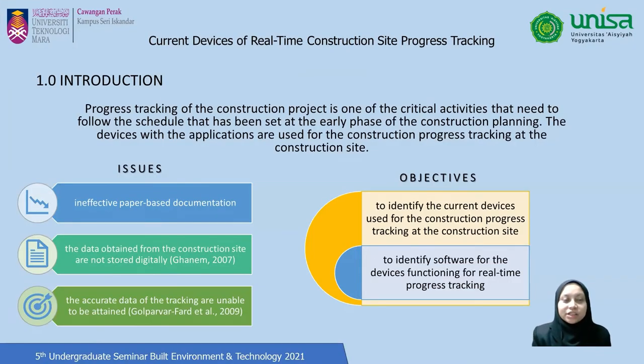I'm going to present an extended abstract entitled Current Devices of Real-Time Construction Site Progress Tracking. For the introduction, progress tracking of the construction project is one of the critical activities that need to follow the schedule that has been set at the early phase of the construction planning, where devices with applications are used to track the construction progress.